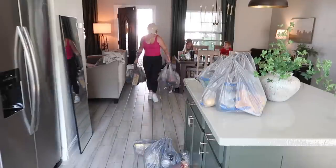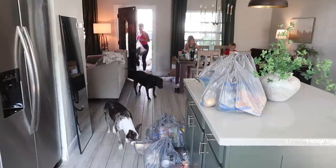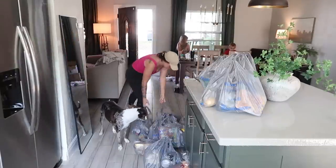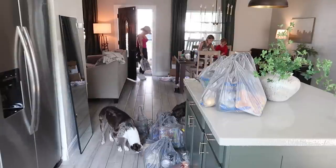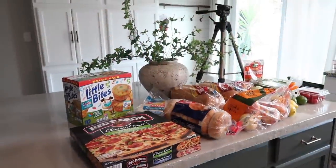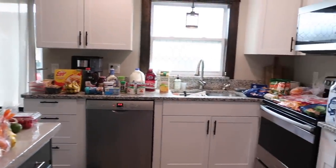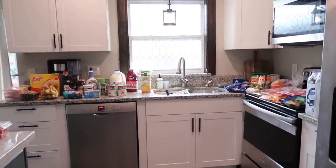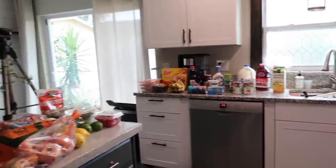Here I'm just bringing in my groceries. I just got my Walmart grocery delivered to my door, so I'm just bringing those in real quick. I'll get everything set up on the counter and share with you a quick haul. All right, y'all, so here is my large grocery order for this week. I spent $269 and I got lots of food. So let me show you what we're gonna be having this week.